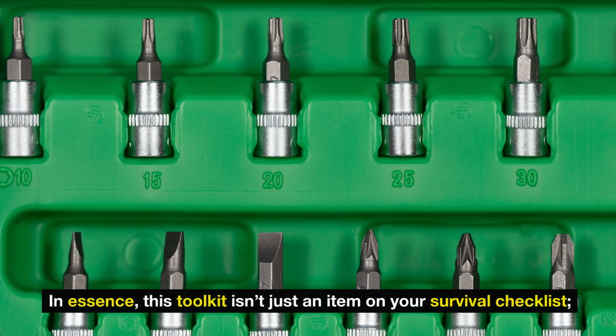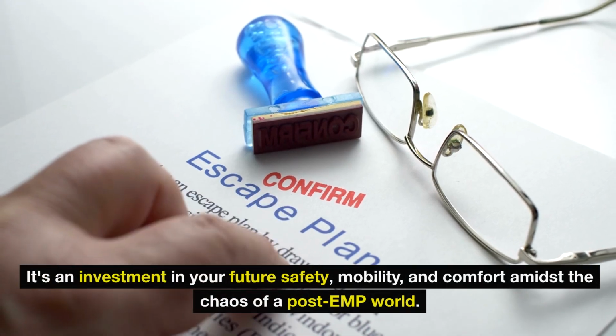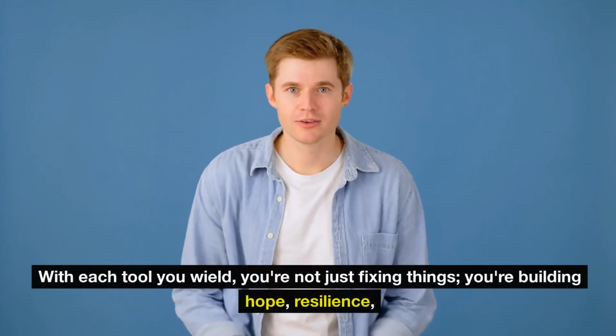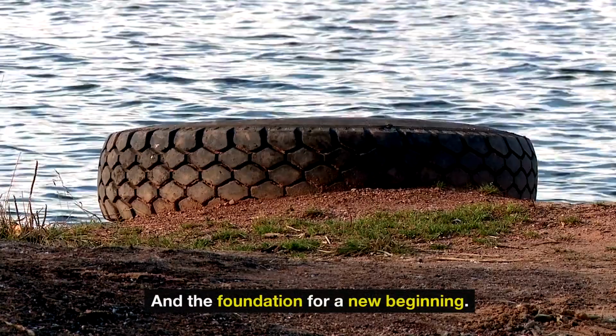In essence, this toolkit isn't just an item on your survival checklist. It's an investment in your future safety, mobility, and comfort amidst the chaos of a post-EMP world. With each tool you wield, you're not just fixing things. You're building hope, resilience, and the foundation for a new beginning.